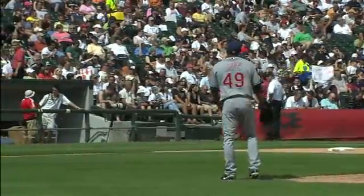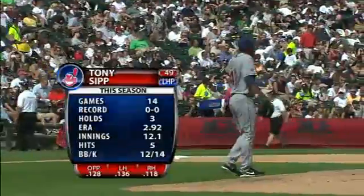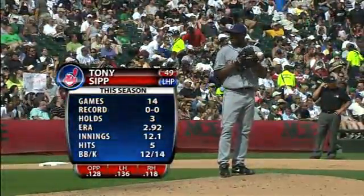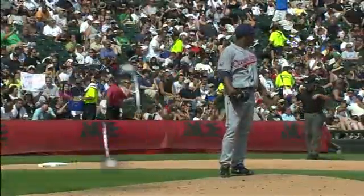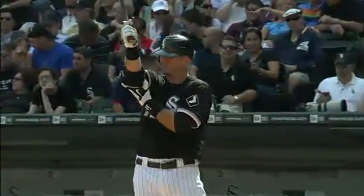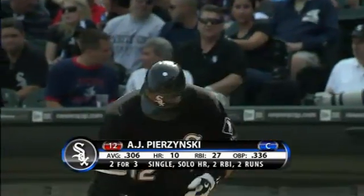Tony Sipp comes in with runners at first and second. There's an out, and he has some amazing numbers in that left-handers are hitting .136 against him. Right-handers are hitting .118 against him. And yet he has an ERA just under 3, and the reason is because he has a hard time with his control. He's given up 12 walks in 12 and a third innings. And the first man he's going to look at is A.J. Pierzynski, who is 2 for 3 today, an RBI single and a home run leading off last inning.